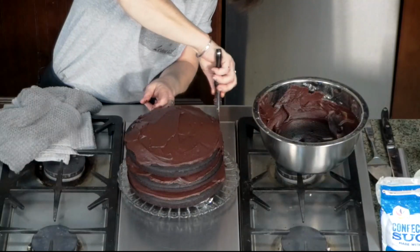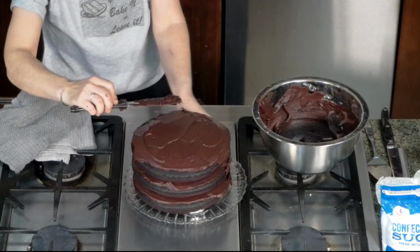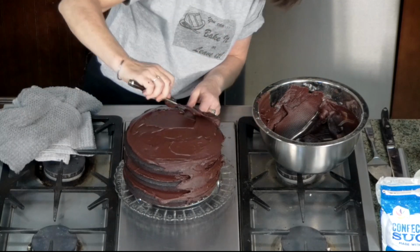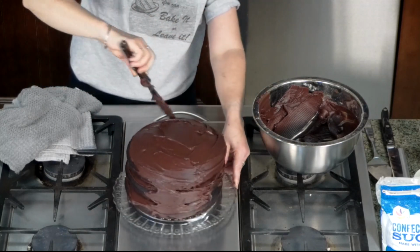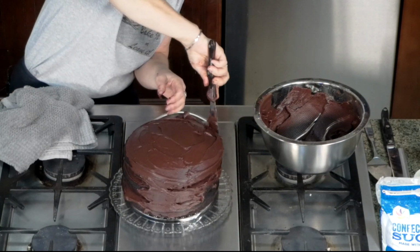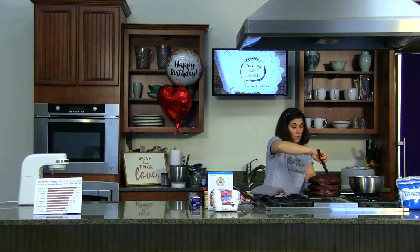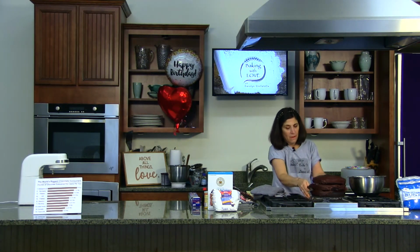Now again, if you have a Lazy Susan, you can rotate this on the platter and get around the edges. And again, I'm just doing it quick for the sake of the show, but you just want to make sure you give everything a nice coating, and then you can pretty it up. And before you cut this cake, you're really going to have to let it set, because you don't want it to slide around.